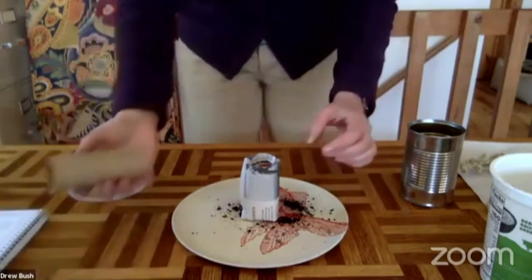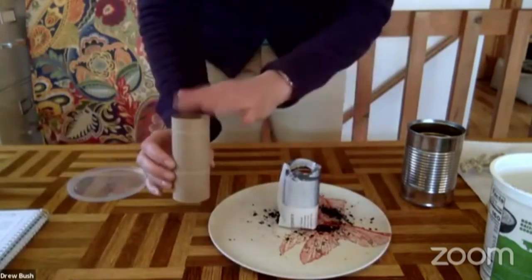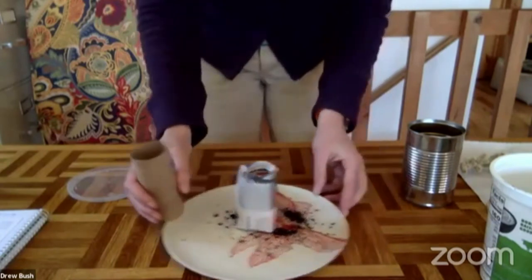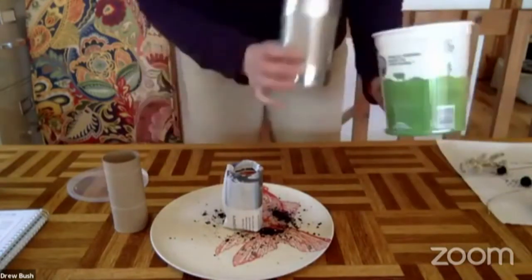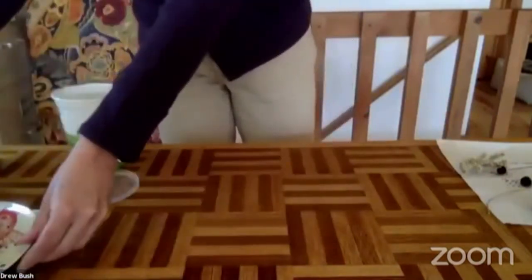So hopefully it makes it really easy for you. Just some simple supplies: newspaper, a toilet roll, and then some sort of plate. That's the simplest way you could do it. Otherwise, go into your recycling and find other containers that work really well for you once you get all of your seeds collected up. So that's the first thing.